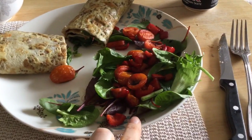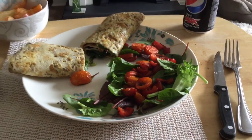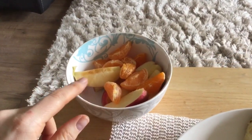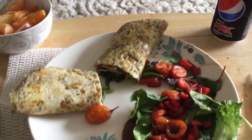Then I've got more green leaves and some fried tomatoes and peppers with balsamic vinegar. So there's 1.5 tins on the plate. Then I've got an apple and an easy peeler with a Pepsi Max.